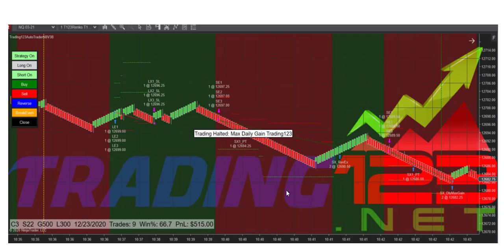And then the auto trader recognized the second leg down of this downtrend. It gets short. First contract gets out at our specific profit target. And the other 2 contracts get out at our max daily goal. So we hit our $500 goal, which we were going for.